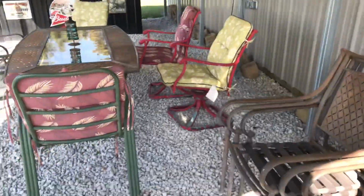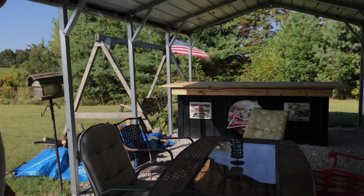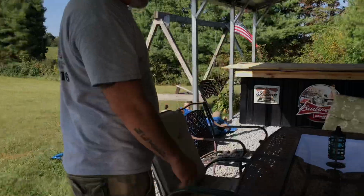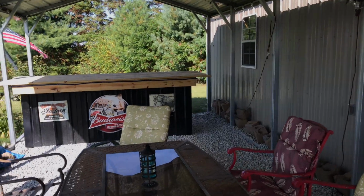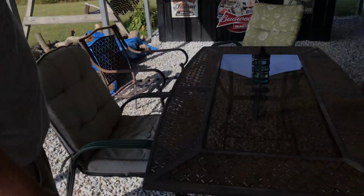Basically, I just got a carport, which is an A-frame, from Harbor Freight. Got some tarps, laid them down, got some gravel brought in. A buddy of mine sold me this table and chair set. I got people that give me stuff. I mean, that's obvious, look at all these different colors, but hey, it works.